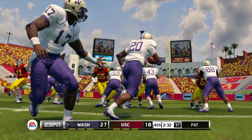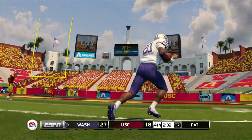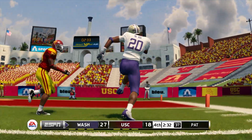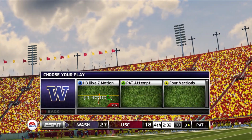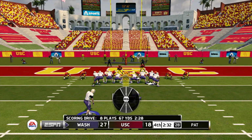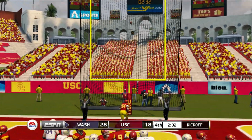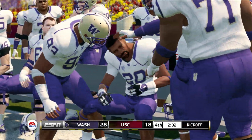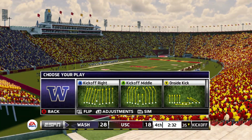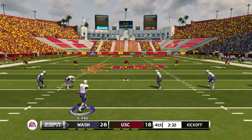Did you see how explosive he looked? He had his sights set on the end zone, and he was not going to be stopped. He makes the PAT. A nice 8-play, 67-yard drive. And they put up 7 points. And Brad, right now, the offensive line just winning the battle in the trenches, opening up some big running room.